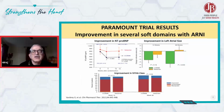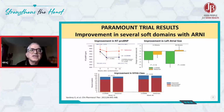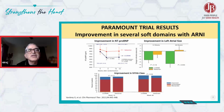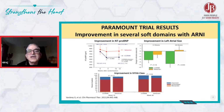But we discuss an important trial, the PARAMOUNT trial. There are several improvements, several subdomains with ARNI in this PARAMOUNT trial. NT-proBNP was significantly reduced. This is a trial where sacubitril valsartan versus valsartan was done. So in comparison to valsartan, there is a significant improvement in NT-proBNP with sacubitril valsartan.